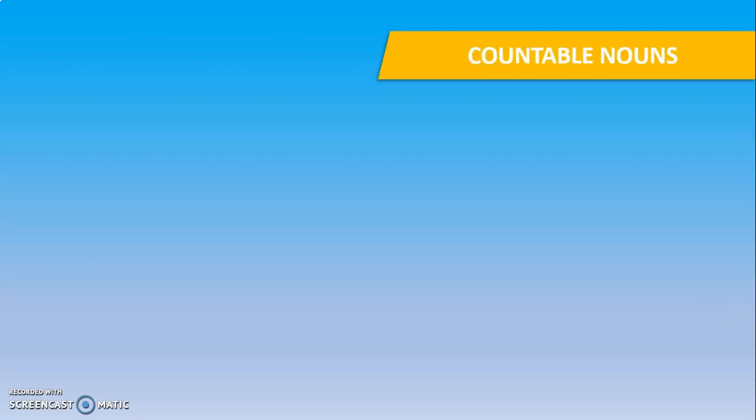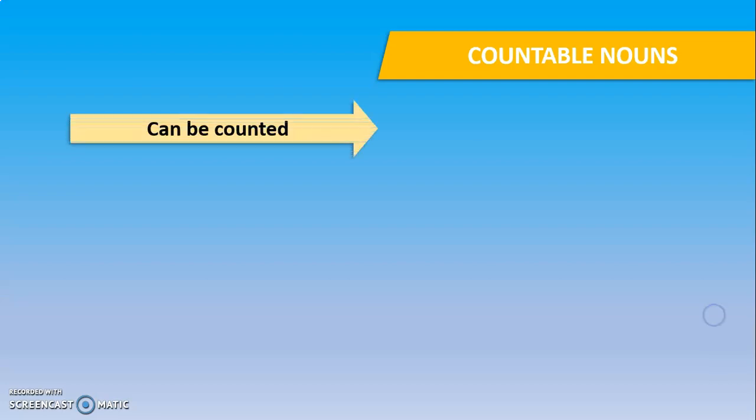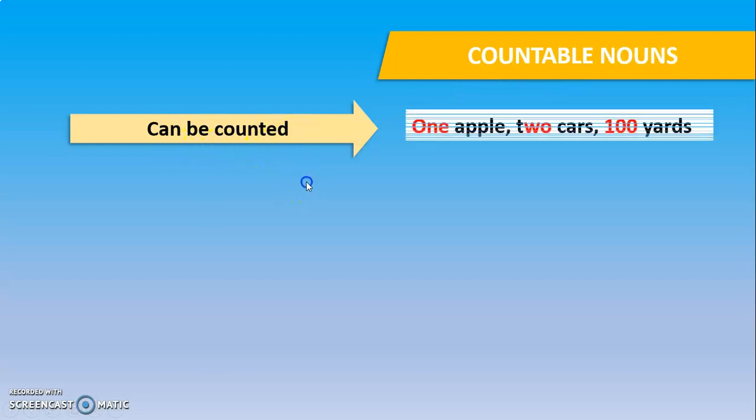Countable nouns. Which are the characteristics of a countable noun? Number one, as I told you before, it might sound silly, but a countable noun can be counted. Un sustantivo contable es aquel que puede ser contado. Example, one apple, two cars, 100 yards. One, two, 100. Every time you can count something, that is a countable noun.